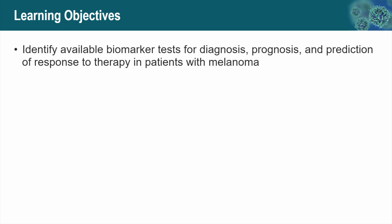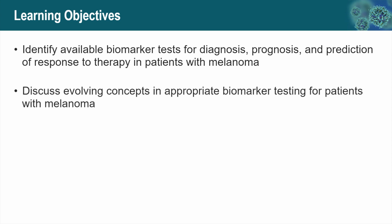The learning objectives of this talk are to identify available biomarker tests for diagnosis, prognosis, and prediction of response to therapy in patients with melanoma, and to discuss evolving concepts in appropriate biomarker testing for patients with melanoma.